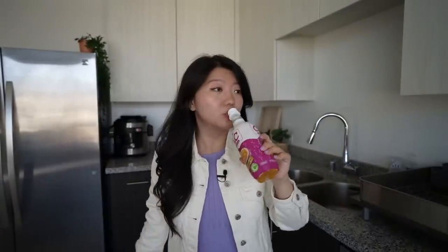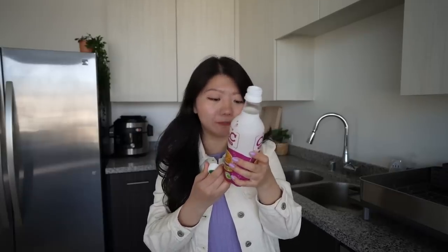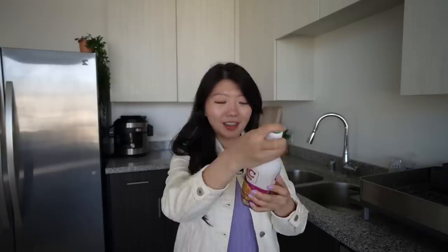Oh my gosh, I'm so full. My stomach is gonna explode. Oh my God, this is so sweet. 24 grams of sugar. It's so sweet. It's really good. That's why I knew immediately that I had a ton of sugar. But it tastes really delicious. I could see why this one was almost sold out. It's really good. And there we go.